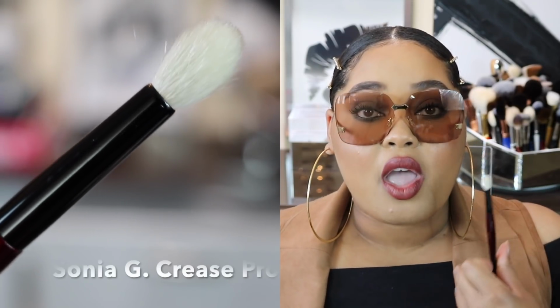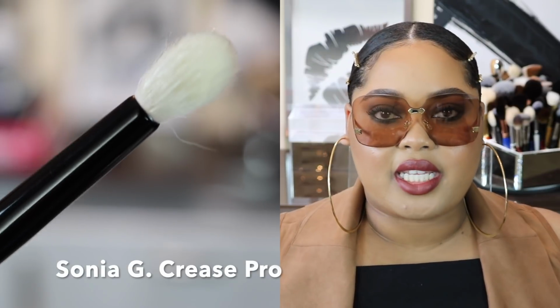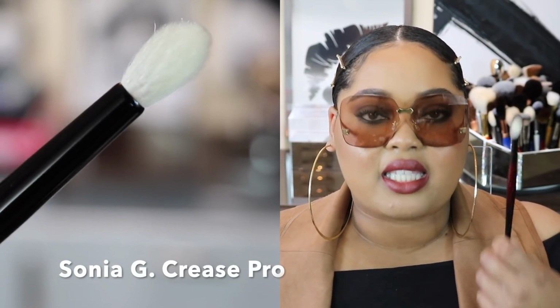Next is a tapered eyeshadow blending brush, and I prefer a tapered blending brush like the Sonia G Crease Pro for whenever I'm wanting to add more color in the crease area and be a little bit more defined with it, because this one is fluffy, but it's definitely not as fluffy as the other one that I showed. And so when I want to have a little bit more sultriness, more color, more impact in a more specified area, you need to go in with a tapered blending brush, and this one is just love for me. I love this one. It's very soft and it allows me to blow out the color in the crease if I need to, but mostly I go right in that area and it just blends itself. So I love the Crease Pro by Sonia G.